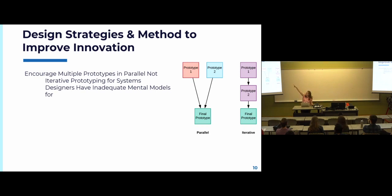Or they did one prototype, then the next prototype, and in between prototype one and two, they could test. And then do something completely different for prototype two, and then the final prototype. So highly controlled. We were printing everything for them because we wanted to be able to control when they were testing and the 3D printer process. So it was all outsourced for them.